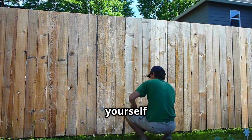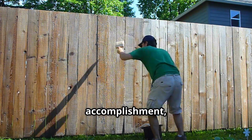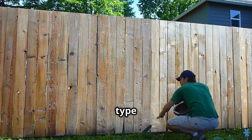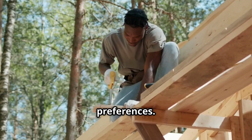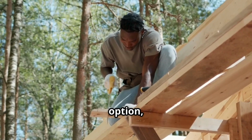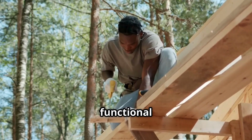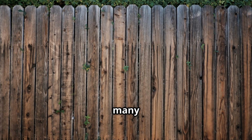Building a wooden fence yourself is a rewarding project. Not only does it give you a sense of accomplishment, but it also allows you to customize the fence to your exact specifications. You can choose the type of wood, the height, and the design that best suits your needs and preferences. Plus, building your own fence can be a cost-effective option, saving you money on labor costs. With the right tools and a bit of patience, you can create a beautiful and functional fence that will stand the test of time.